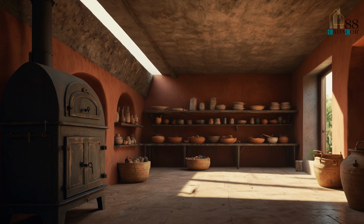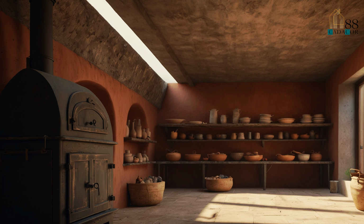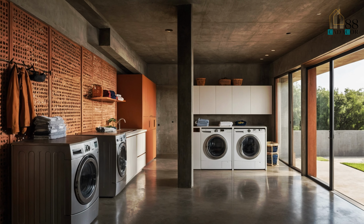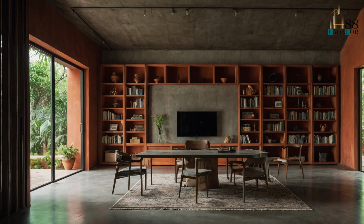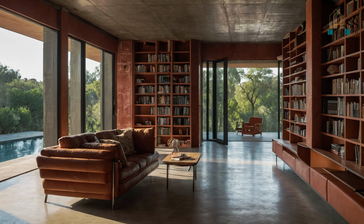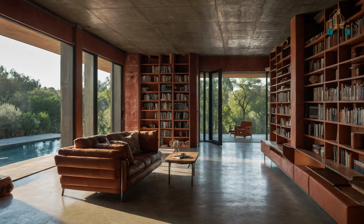The spaciousness of the interiors is emphasized by large windows that not only illuminate every corner, but also blur the boundaries between indoors and outdoors. This integration brings the outside in, where natural light and views of the surrounding nature are a constant presence.